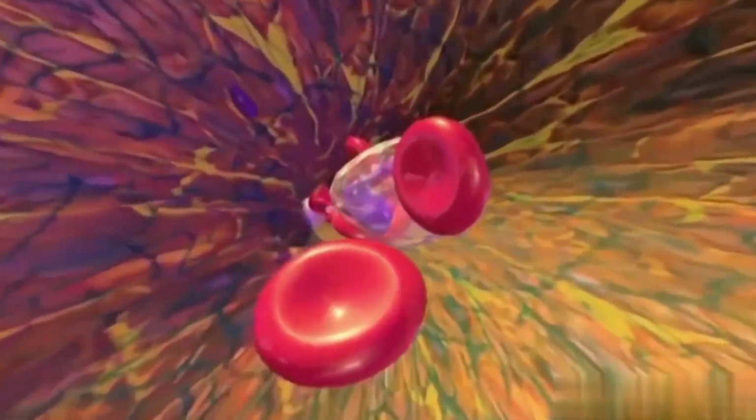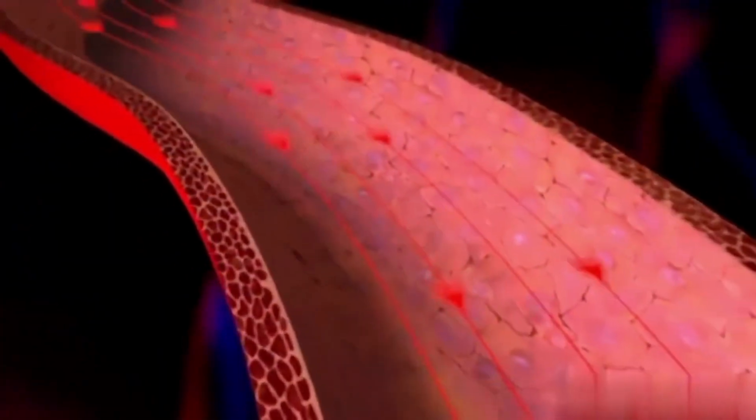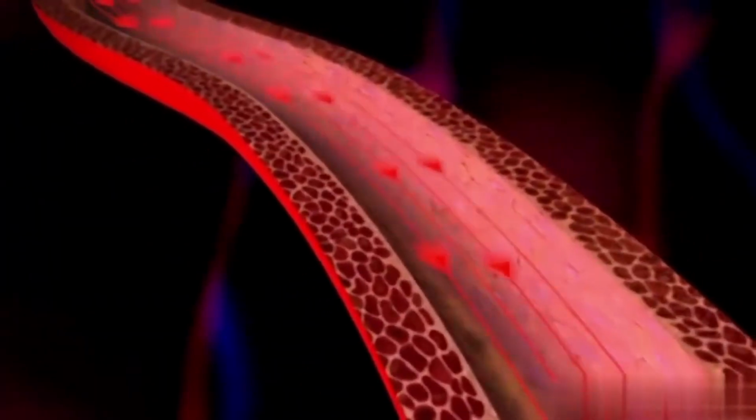Conclusion and call to action. Hypertension may be silent, but you don't have to be. Get checked. Stay active. Eat smart.